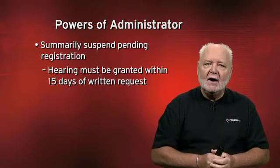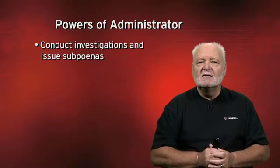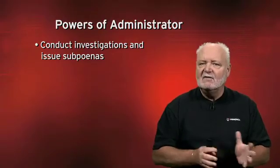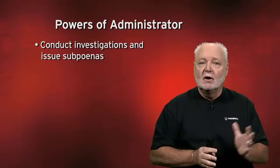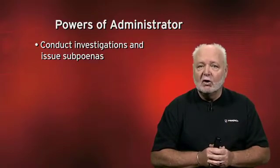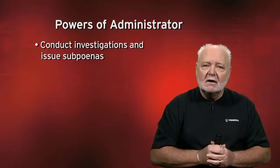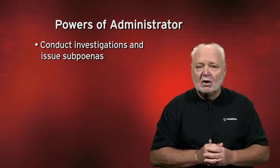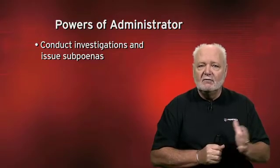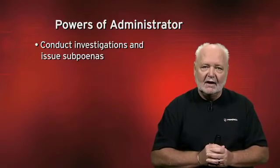Now, we continue with powers of the administrator. The administrator can conduct investigations and issue subpoenas. Can they conduct investigations and issue subpoenas across state lines? Absolutely. An administrator in Georgia could require a broker-dealer in Colorado to produce books and records. You bet. So their investigations and the power to issue subpoenas cross state lines.